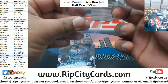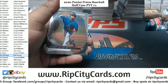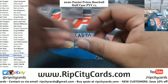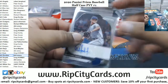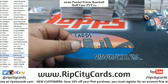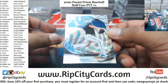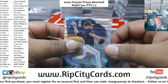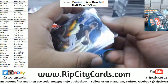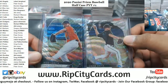Kris Bryant, red, Cubs. Logan Webb, Giants rookie. All right. Autograph for the Padres, Mikel Baez. To 60, Caleb Smith. What's that about? It's got that line running across there. It's kind of funky. Never noticed that before. Either way, to 60 for the Marlins rookie, Caleb Smith. Yeah, like all the other ones don't have that. It's a little strange.